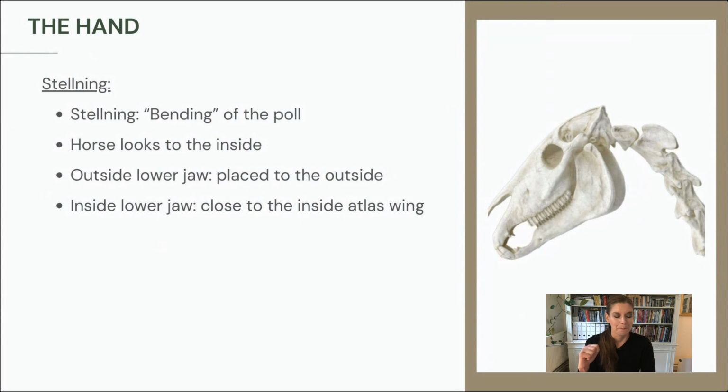So to make it more simple, you also want to have the outside ear and outside eye a little bit more forward. You can see here in the skeleton the connection from the skull to the first vertebra in the spine. The first vertebra in the spine is called atlas. It has these huge atlas wings. I don't think this is done very well here in this drawing. You will see it much better on my horse in a moment. So the atlas has these big protrusions. They're called atlas wings. They're really quite prominent and visible in the horse.